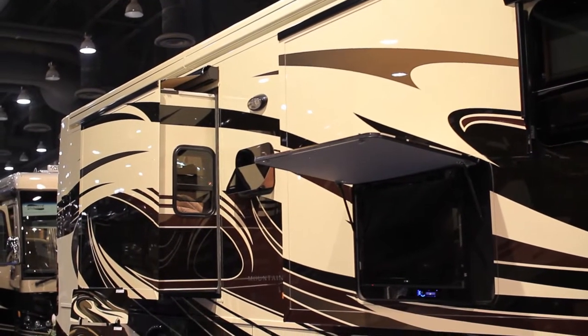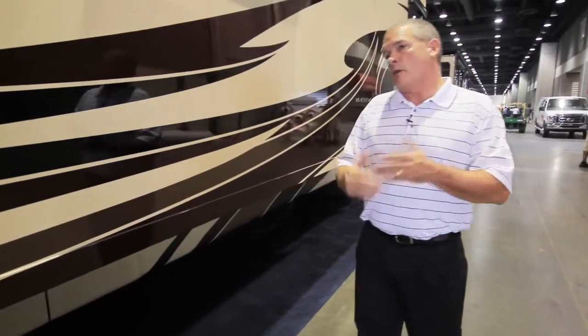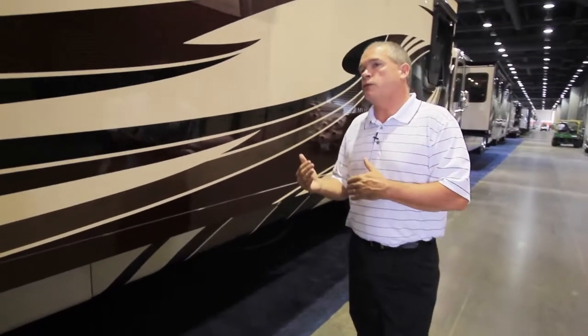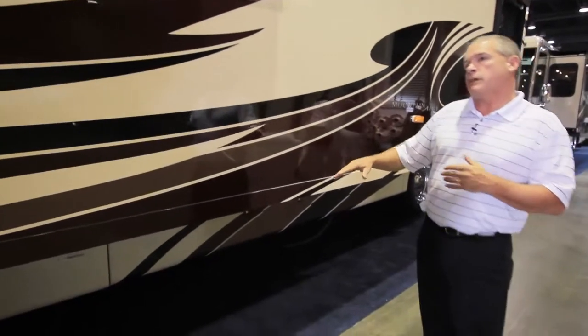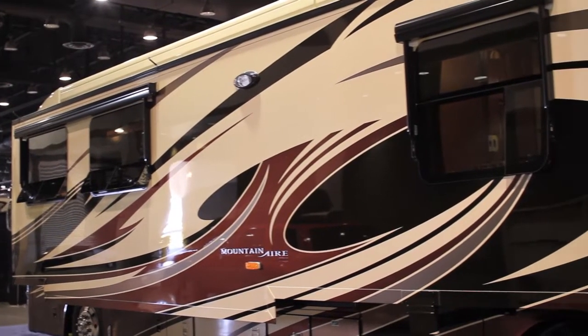One of the unique things, as we walk back around, is we do a 3-inch thick insulated floor. And that really isolates that chassis from the coach, so it keeps the noise and the dirt and the dust from the basement out of the inside of the coach. We also do almost 3-inch thick walls.